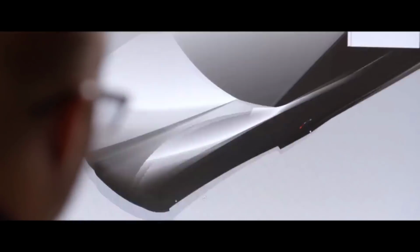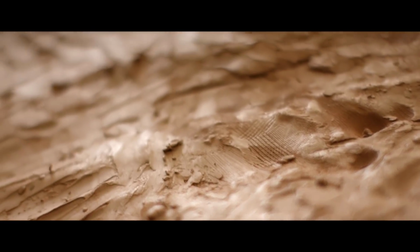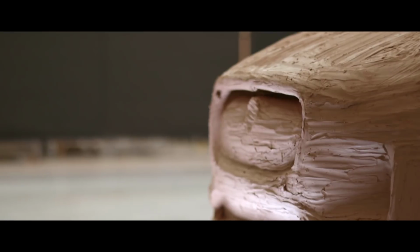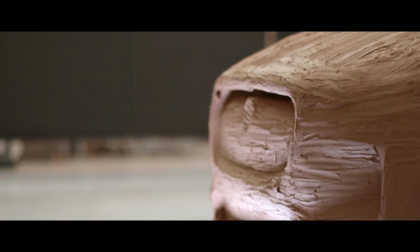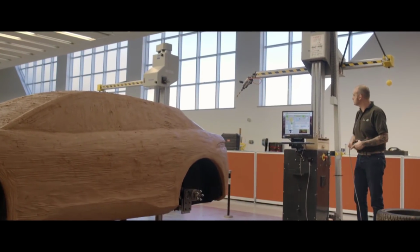Back in the design studio, the result of months of creative effort is gradually beginning to show, and not just on a computer screen. This is technical modeling clay. Ian Asbury's job is to cut it to shape.